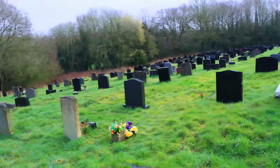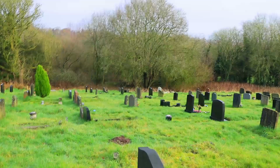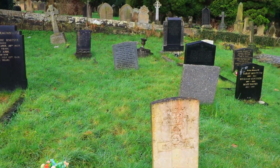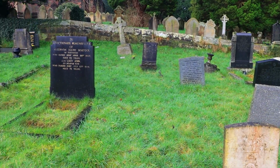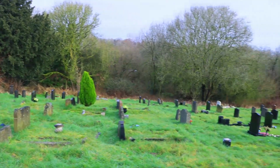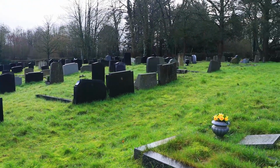And even stranger really is that there's some war graves here. You'd expect them to all be in the old part. 1946 war grave. You can see most of them are all new graves. There's another war grave up there.